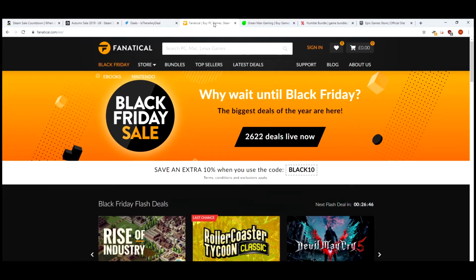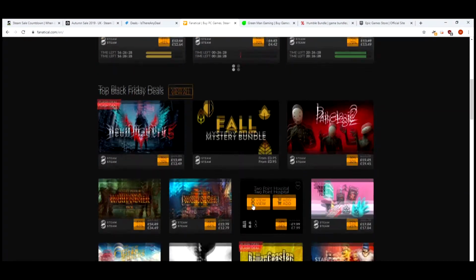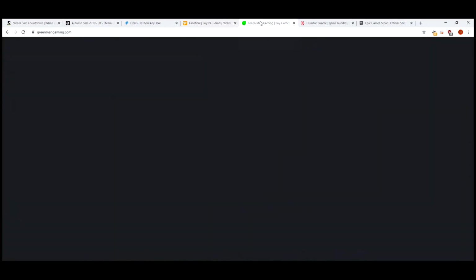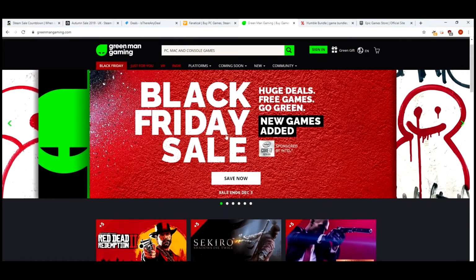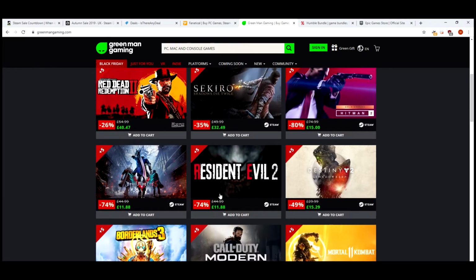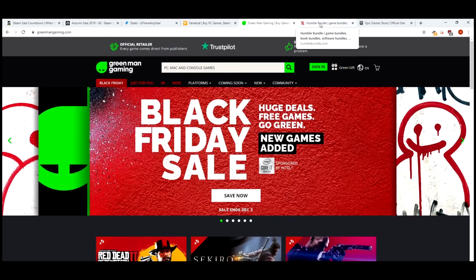So here we go, just to show you these guys. As you can see, Fanatical, they've got their own Black Friday deal, and there's the code that we mentioned. They haven't got the best deals at the moment. They've got some pretty decent ones, but not the best, okay? Green Man at the moment, as we can see, Black Friday deal, no codes at the moment, but, 1188, brilliant stuff. Okay, then there's Humble.